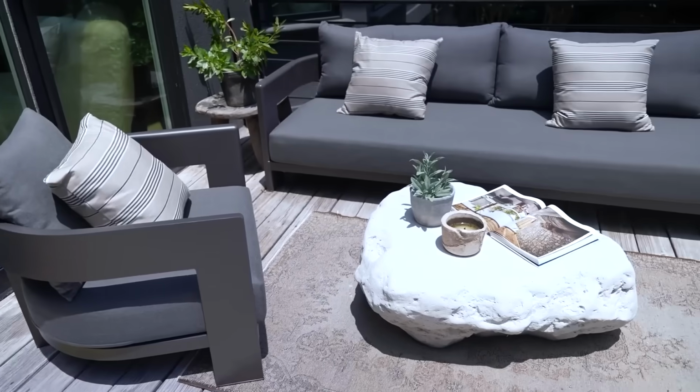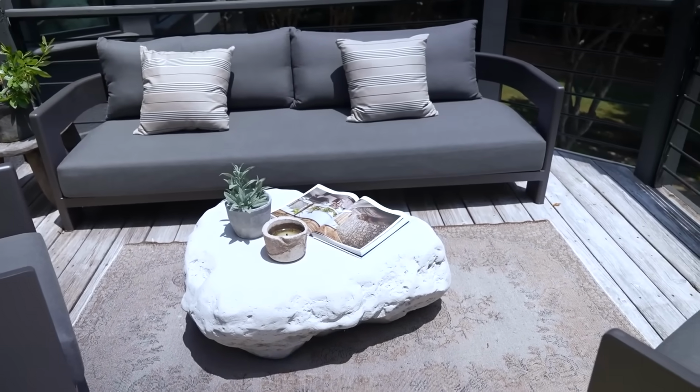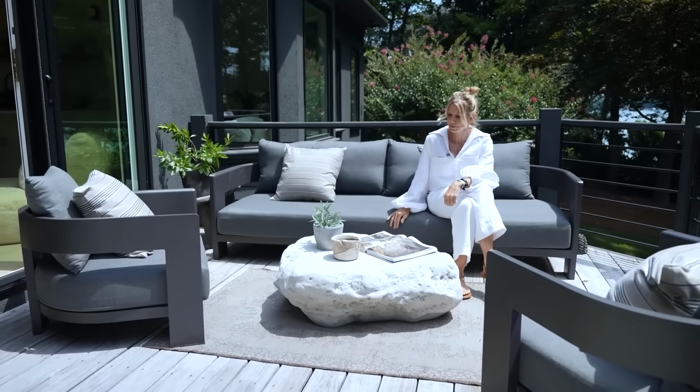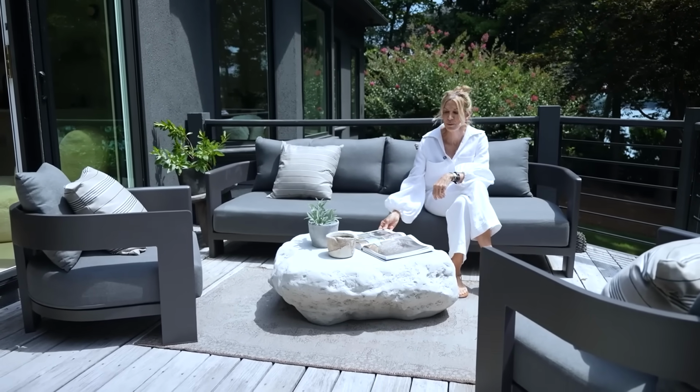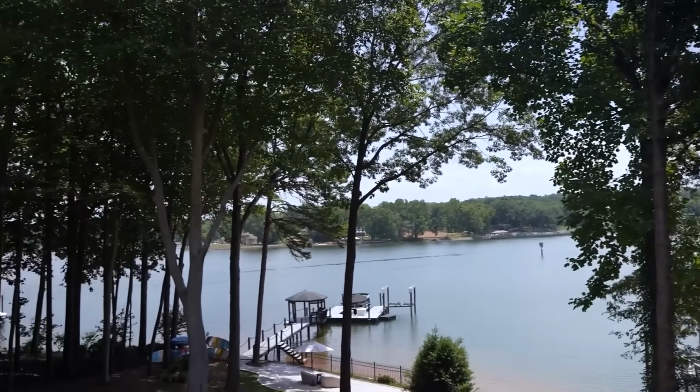I love this seating grouping that I have. It's just so wonderful, again, for napping and relaxing with friends. It's really our outdoor living room. So we're reading out here, sitting back, and just enjoying the lake view.